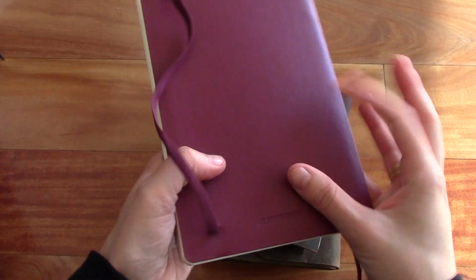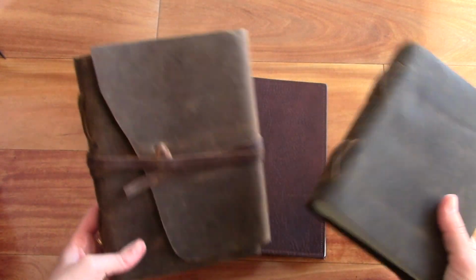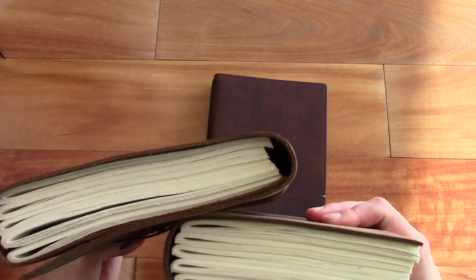Here we have a B6 Leuchtturm in between notebook. I like this size. Again, I have so many notebooks, it's so hard to actually get around to using them all. I mean, I do my best, but you know. And then here we have a couple Moonster journals. I haven't gotten around to these either, and I like those.